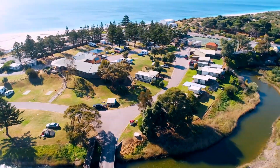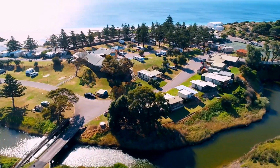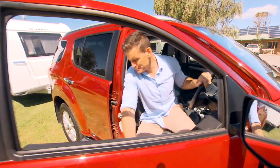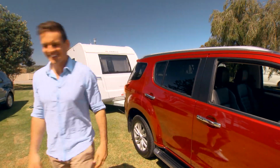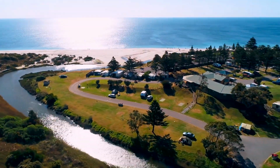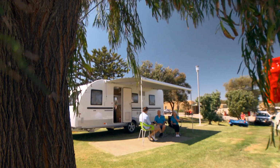The Jetty Caravan Park is situated right on the beach at Normanville, sandwiched between the Sand Hills and the Bungala River. Well, we're here. Beautiful drive up here. And the drive-in park. Easy. Gotta love that. Bev and Peter Daniel took over the park just over a year ago. And thanks to their hard work, they've already seen occupancy increase.